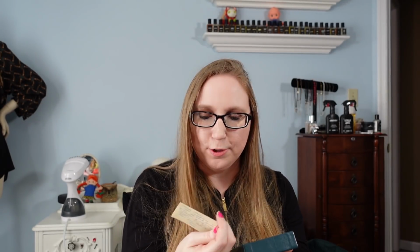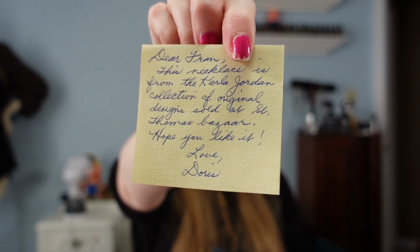And again, this comes with a little bit of history. There was a little note card in here that says, "Dear Fran." That must have been the lady's name who this stuff belonged to. "This necklace is from the Carla Jordan collection of original designs sold at St. Thomas Bazaar. Hope you like it. Love, Doris." So if that sells, they're going to get the box and the note and everything else. Some people might just throw that away, but other people might appreciate it. So, that was in here.